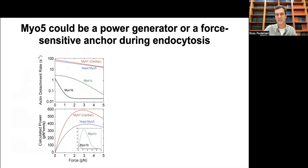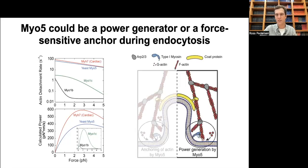Myo5's relative force insensitivity and fast working stroke mean that it generates significant power over a wide range of resistive forces, in contrast with other myosin-1s, which generate less power and are more easily frustrated. Based on these results, we conclude that myo5 is better suited to generate power during endocytosis. And overall, our work reveals how two cellular mechanisms that power movement, typically thought of separately, can additively contribute to a membrane-bending process. It'll be interesting in the future to untangle the relative contributions of each mode of power generation in this process and in others.